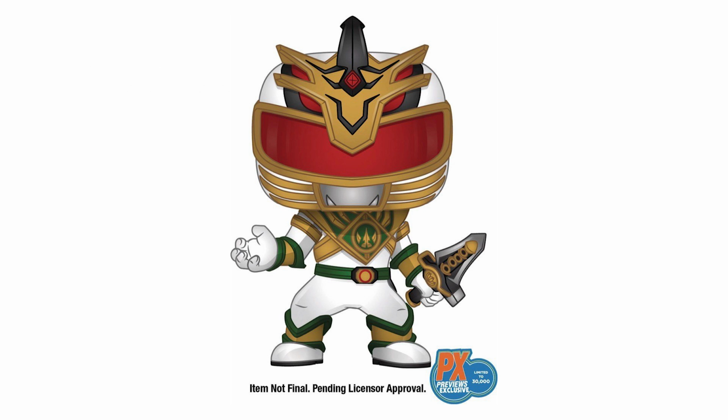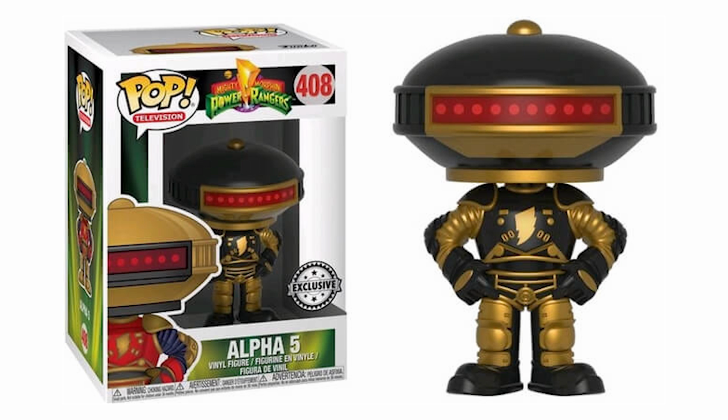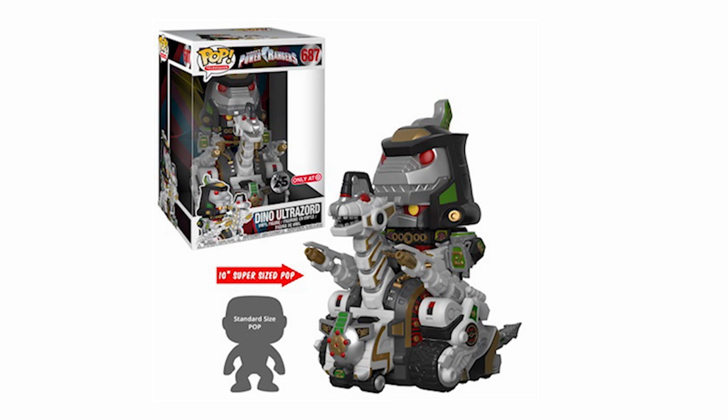Okay, so that is the wave here. That's almost everything. Of course, like you said, Pumpkin Rapper still hasn't shown up. There's also a Lord Drakkon Pop that's up for pre-order if you guys are reading the current comics. I'm very, very excited about that one. There's also a black and gold Alpha 5 that was exclusive to BAIT during San Diego Comic-Con. And then one more, the Target exclusive Dino Ultrazord.